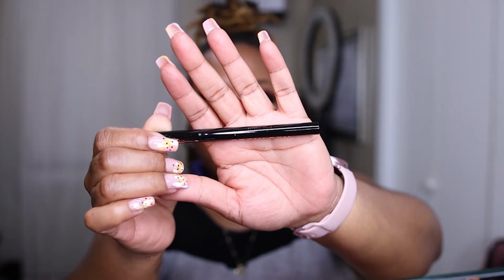Today I used the NYX brow pen, which I should have hauled with you all, but girl, I've been using it. But I picked up this Anastasia brow pen because I want to do a full face of Anastasia products. That's what that looks like. I grabbed this because I was looking for this next item and they didn't have it, so I had to order it online. Got the Anastasia brow freeze, but I heard it's pretty good.